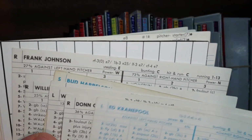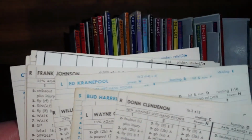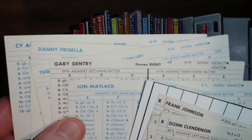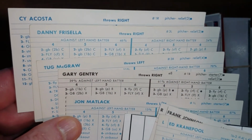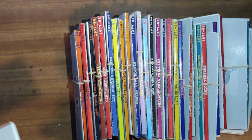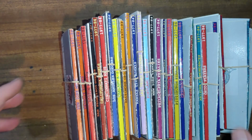But you could actually even put Kranepool out here, like that. Kranepool and Johnson, and give Clendenon full-time first base duties. And the Mets got Willie Mays without having to sacrifice any of their brilliant pitching. They still have Seaver and Koosman and these guys. So to get Willie Mays without losing any talent other than Singleton is a boon for the Mets. It cost them financially 2 draft tokens.